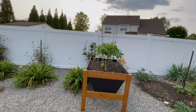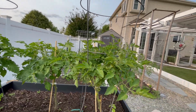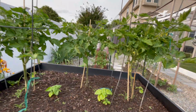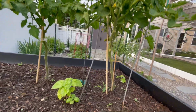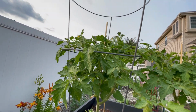Over here I have Martino's Roma, and I'm having a big, huge problem with aphids this year. So again, everything is heavily pruned. Some people comment that there are folks who prune like little palm trees, and that's basically what I'm doing, because I'm not treating these with anything to kill the aphids.